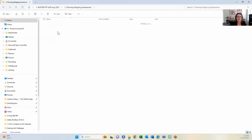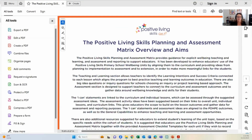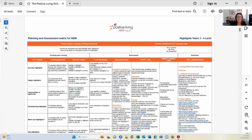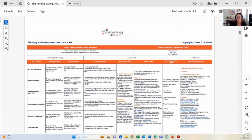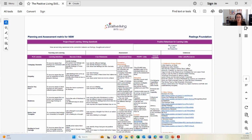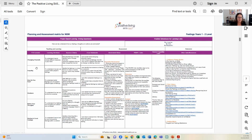Then the planning and assessment matrix. So here's a 37-page document. We worked with a curriculum expert who helped us map all of our learning experiences to a planning and assessment process. So for example, I'm scrolling through here. I'm at the feelings unit now, and I'm at the year 1 to 2 level. And you can see all the lesson names down here on the left-hand side.